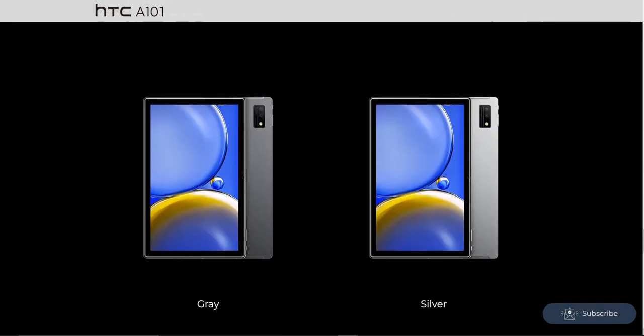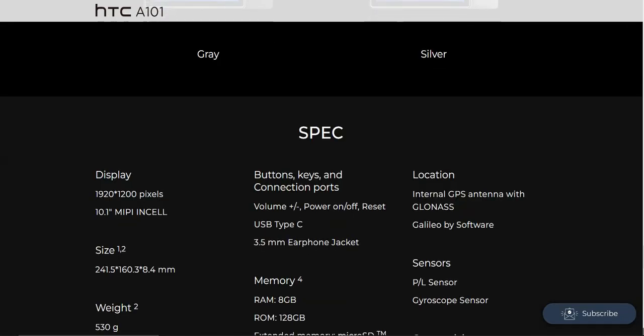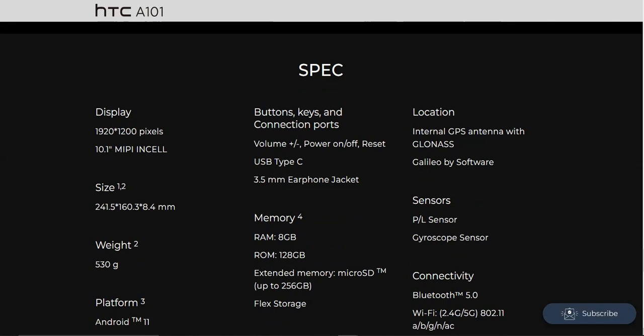They have two color options. They have a gray version and a silver version. They both look very nice. Overall, it looks like a very nice tablet in my personal opinion. I think it looks very nice. The spec sheet here is pretty decent for what it is.